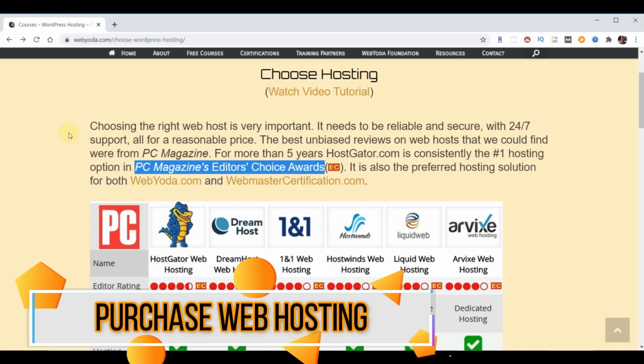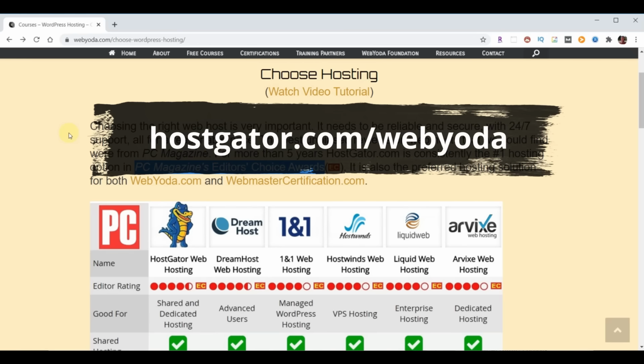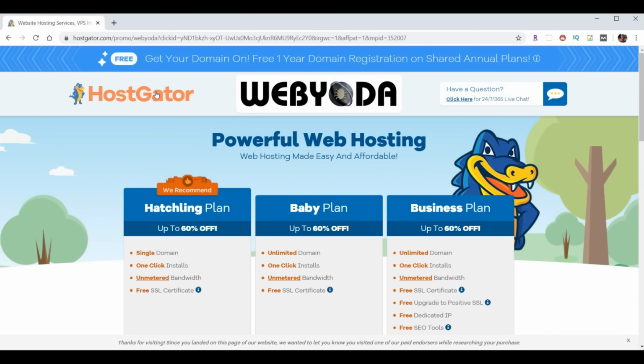In fact, WebYoda partnered with HostGator, and as part of that partnership, WebYoda students receive up to 75% off plus a free domain name. Now, for you to take advantage of this offer, you simply need to go to your browser and type in hostgator.com/WebYoda. Now, this takes you to the partner page for HostGator and WebYoda, and it reveals our 3 choices for hosting plans.